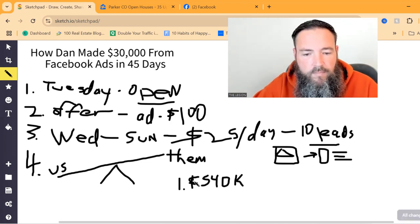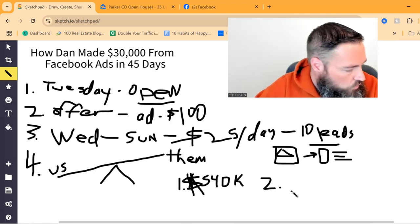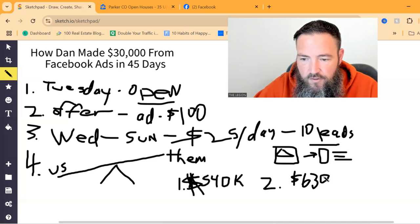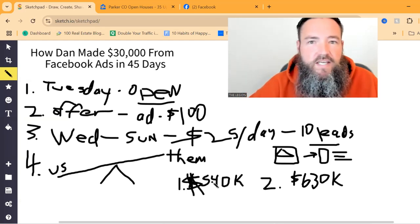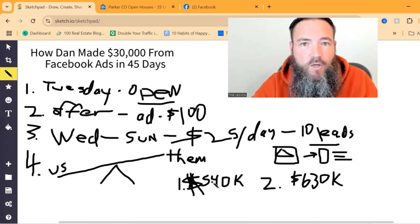So he closed him up. It was a buyer. It was a sign call. It wasn't even from the Facebook ads. It was just a sign call. Number two, a realtor sent Dan a client that ended up buying a house for $630,000. So between client one and client two, between those two realtors that sent Dan deals to get back even off of all this work that he's doing for them, it's like $1.17 million in business.